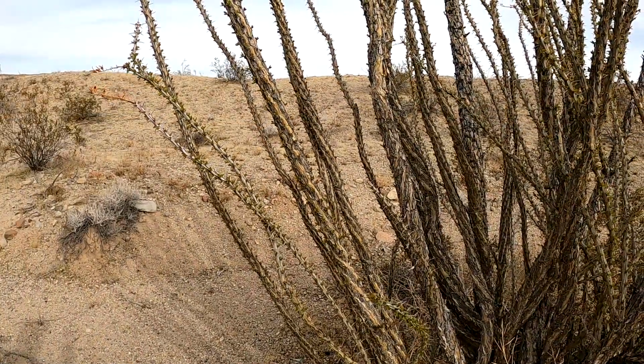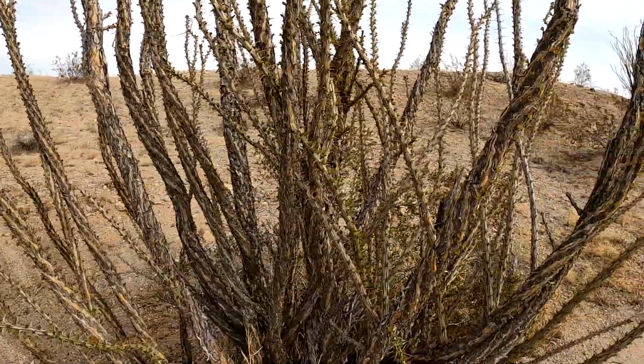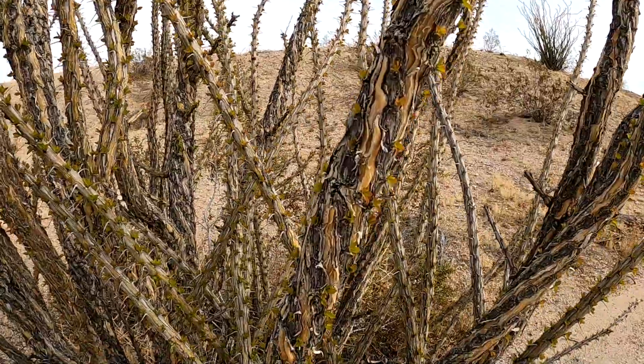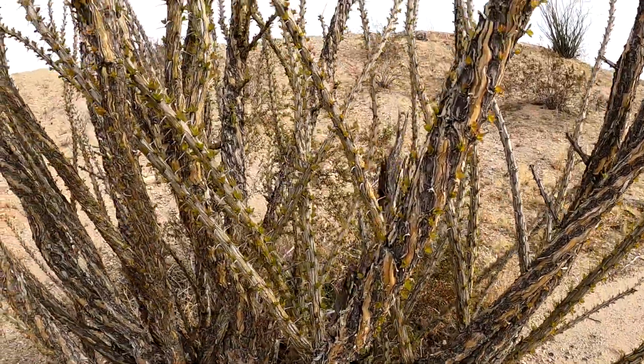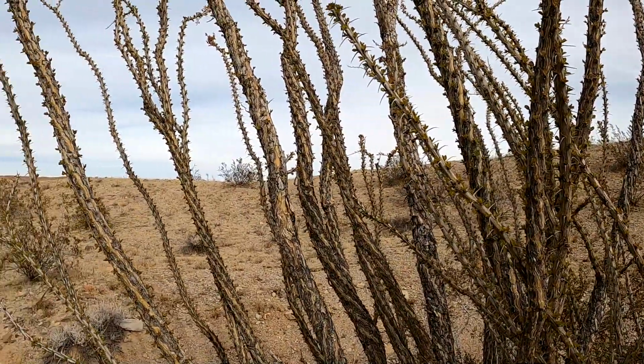I don't know, maybe these things are deciduous cactus. It's weird, because this one's greening back up again. But it looks kind of dead from a distance till you get close to it.